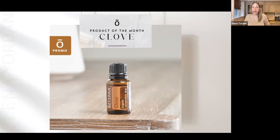So very often when you are given some sort of anesthesia or cleansing in your mouth, for whatever reason, you'll actually smell or taste clove. And yes, indeed, that's what dentists are using. So Clove is the product of the month this month. And I'm going to talk a little bit about Clove from my handy reference book. So I hope you won't mind.